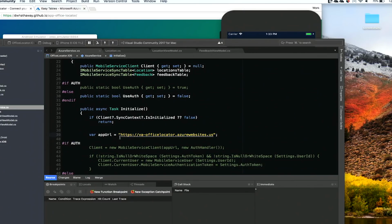So the demo you just ran, where it was calling up those locations, is actually talking to Azure Government. That's correct. Great. All right.